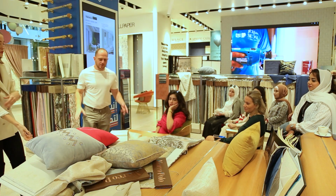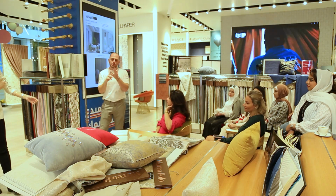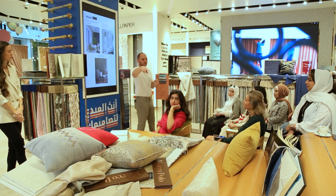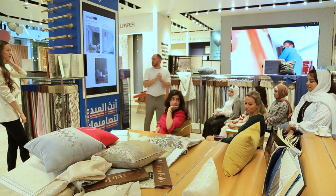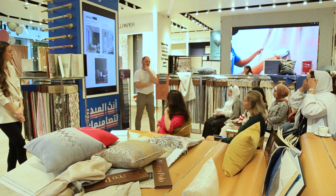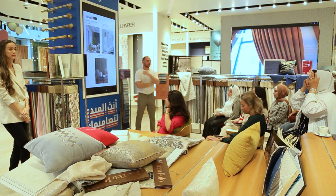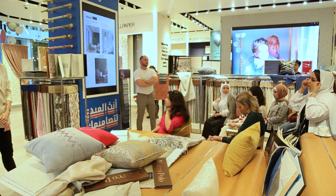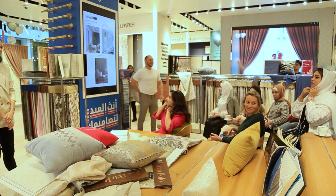So even the size is customizable, and the prints as well, and the Swarovski, even the embroidery as well. We had some that we talked about. Fully embroidered pillows and wallpaper. I have a question for you. Traditionally in this region, what we say is bold gold prints. They love that.